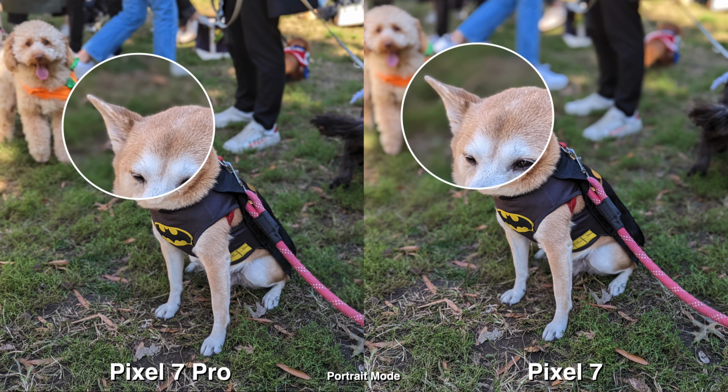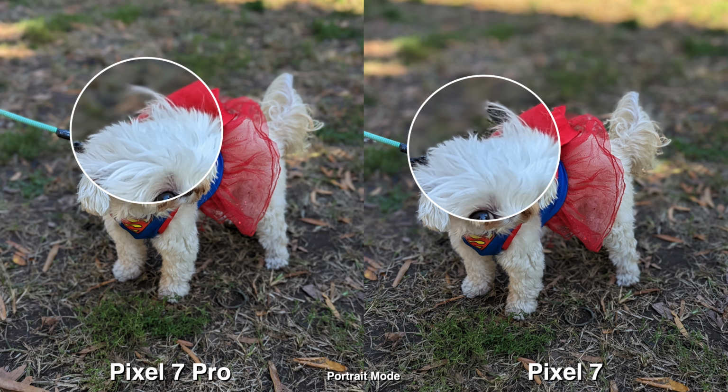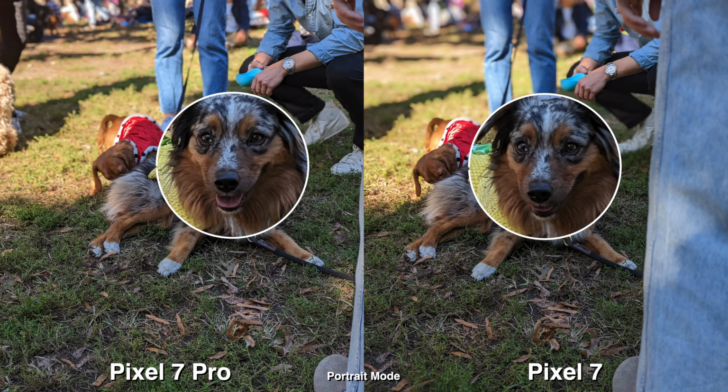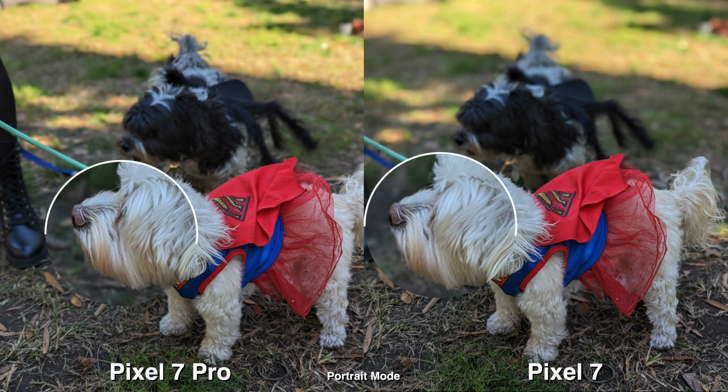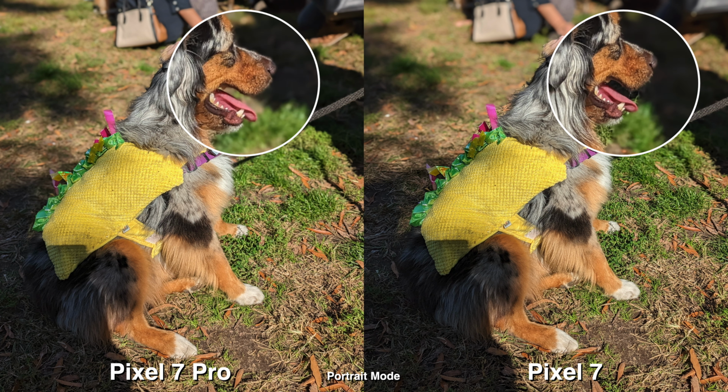Next up is portrait mode. Again, very similar. I feel like if there's any difference at all, just normally the Pixel 7 does have a bit of a blurrier background than the Pro's, but I feel like you can control that after the fact you take the picture. So I feel like if you need the widest lens and if you want to zoom in, then go for the 7 Pro and skip the 7.